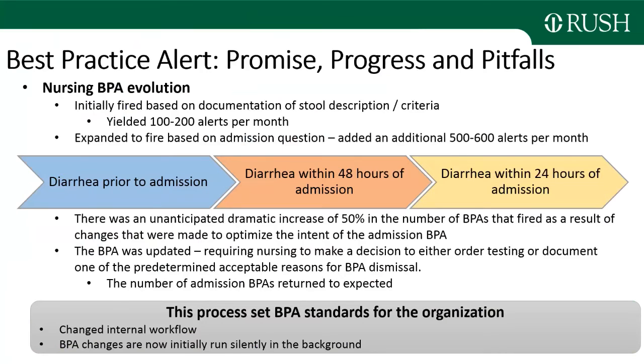This process set best practice alert standards for our organization, and it changed our internal workflow. So instead of creating the BPA and pushing it straight out to providers to see kind of what happens, the BPA changes are now initially run silently in the background so we can take a look to see exactly what impact this is going to have for our providers, because we don't want provider burnout.